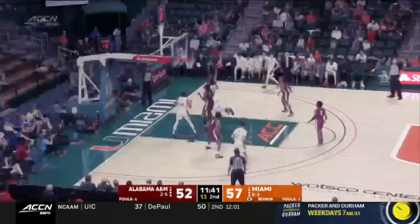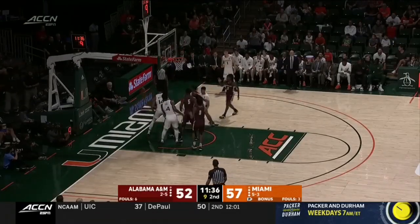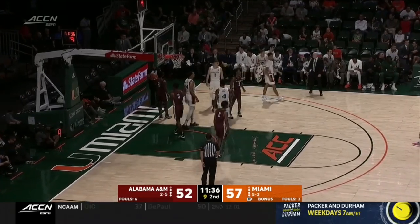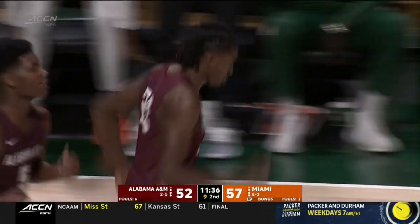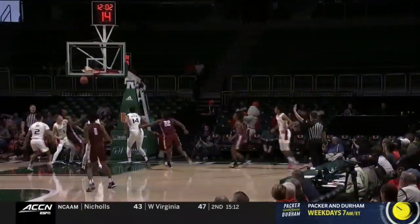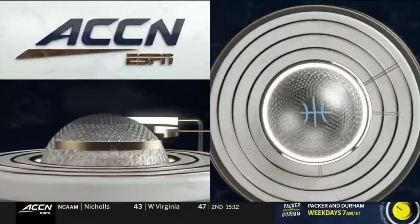5 for 12 from three-point range are the Bulldogs today. Here's Wong. Had it blocked by Sism. Out of bounds, it'll stay Miami basketball. We have a timeout on the floor. Alabama A&M knocking down shots and hanging in with the big boys. Number three, 4-3. Cameron Tucker, he's got five, and the lead is just five.